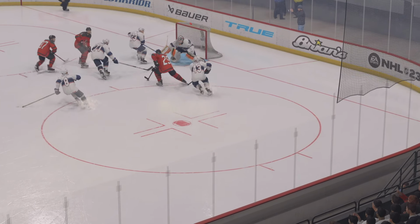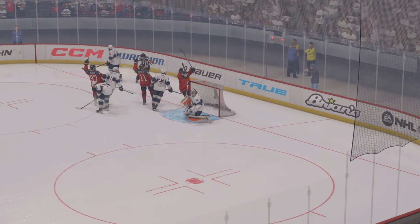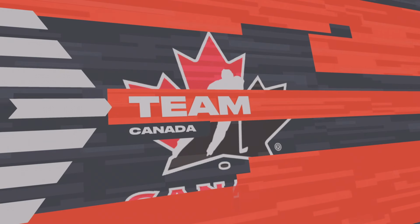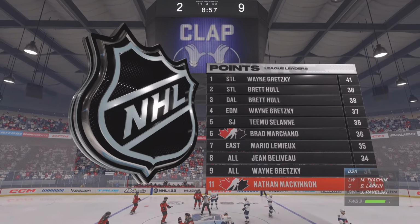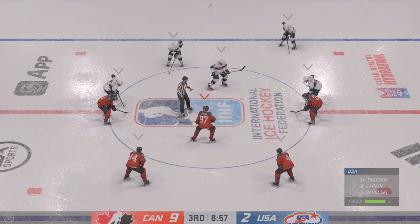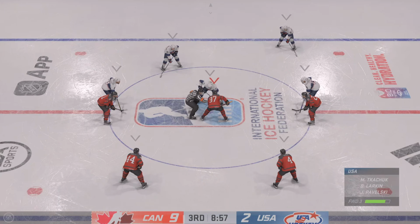Well, he was brought into the game here to provide some relief in goal. No relief provided there. He gets beat. Team Canada's on fire tonight, and they show no signs of slowing down in the third. This has been almost a perfect hockey game for them. When they look at the video, they're going to be really happy.